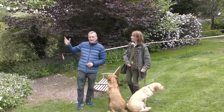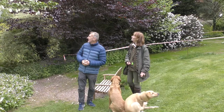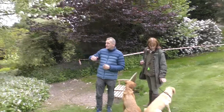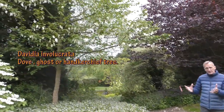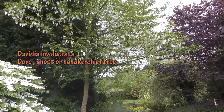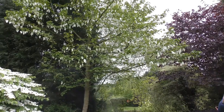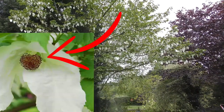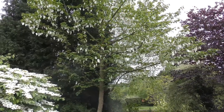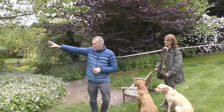Fantastic plant. This is after Pierre David, who discovered it in China, and Ernest Wilson, of course, who brought it back to the UK, the dove tree or the ghost tree, with those beautiful involucra or bracts, if you like, and they look stunning. And if you look inside, you'll see the little ball in there, which has got lots of male flowers, but there's one little female hand which sticks out, which is always quite interesting when you find it. Just to the side here, we've got the lovely viburnum plicatum.